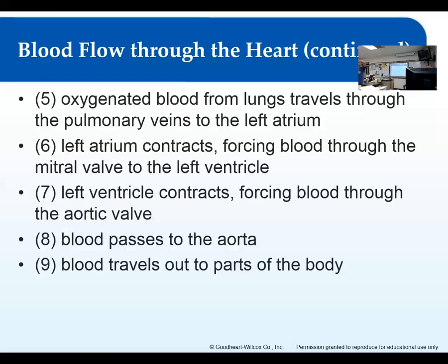So we've got blood that's come in through the vena cava veins into the right atrium, headed through the tricuspid valve to the right ventricle. We have pressure against the right ventricle. It pushes blood through the pulmonary valve into the pulmonary artery. This is in the adult, at least. This is the only artery that you're going to see that's colored blue in the pictures.